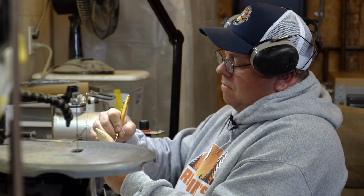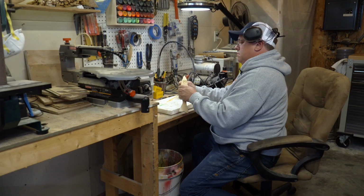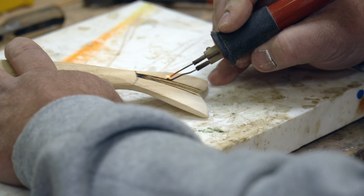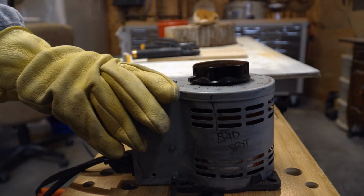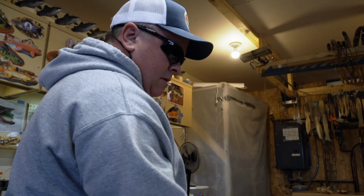Bill makes plenty of lifelike decoys. I do a little wood burning just to put an outline, makes it carve a little better. But his reputation revolves around carvings with serious flair. We're hot. So right now, we got about 6,000 volts at the end of these.